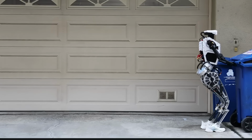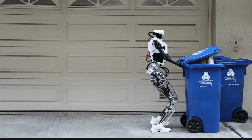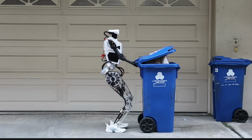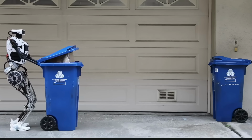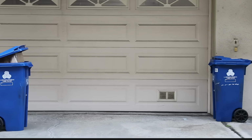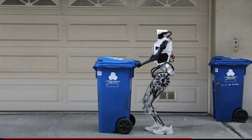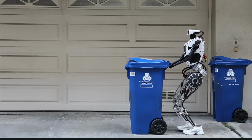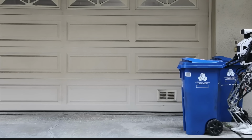Here's a demo of it taking out the trash, and note that it doesn't have hands and fingers. So the end of its arms are stubbed, much like the Unitree H1. But I hate taking out the trash, so if this is affordable, I wouldn't mind actually buying this just so I don't have to take out the trash. So you can see here, its hands are actually tied to the handle of this garbage bin. So it doesn't have fingers, it doesn't even have claws to grip the handle.